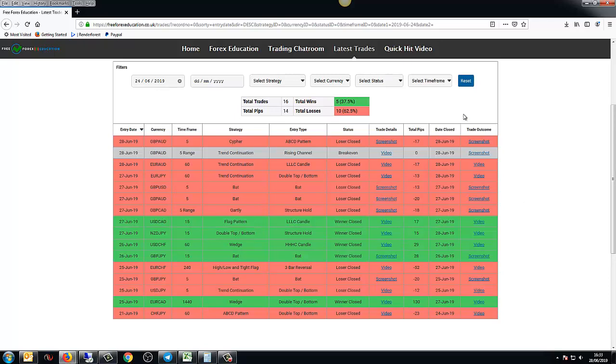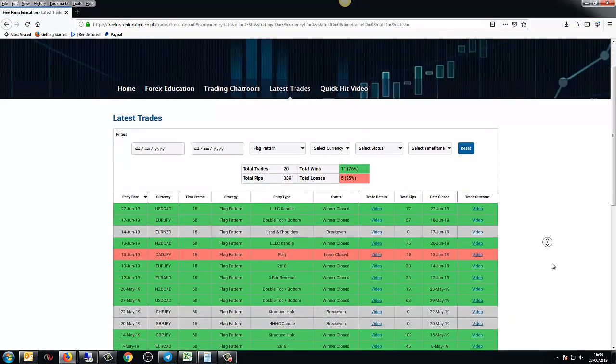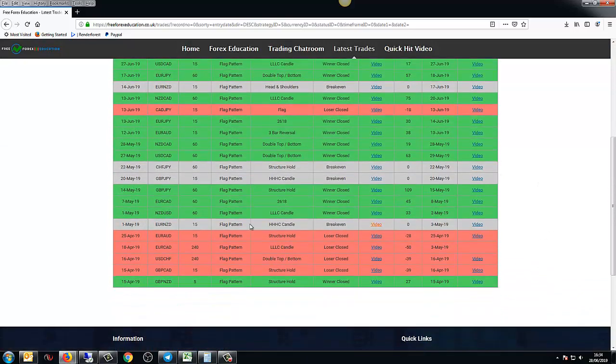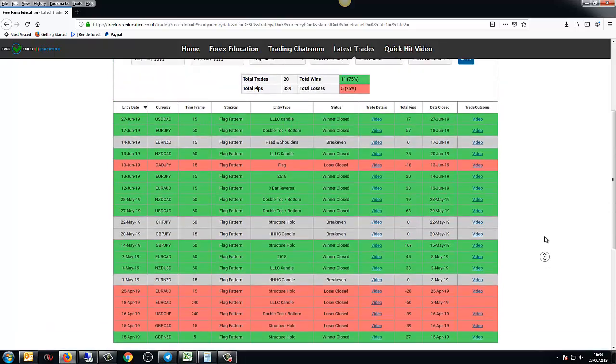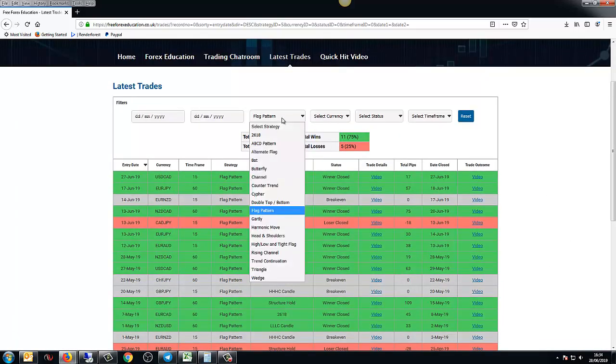And guys, this is the great thing about this latest trades platform. You can come on here and have a look at the most profitable strategies. For instance, let's just reset this form and, for example, look at flag patterns. Flag patterns themselves have done very, very well. We hit a losing streak here, but generally speaking, we have a high win rate and it earned 339 pips.